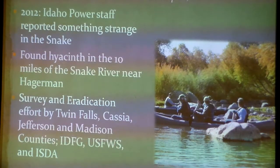This is Lake Spokane, so it fills up the entire waterway. You can't boat, you can't swim. I think fishing would be quite difficult, so definitely a nasty guy.